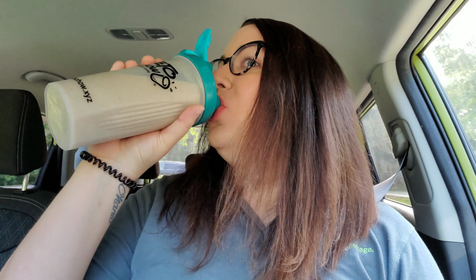Good job, cars. Last night I tasted it and it was ridiculous. It just tasted like a liquefied cinnamon roll. I have not tasted it since it has sat. We're gonna taste it because I want to. Always lick the lid. Oh my God.